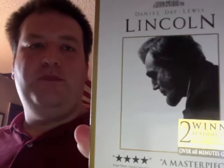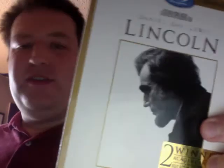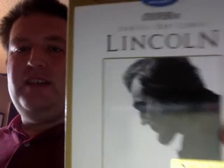Next up is another movie my fiance got me. It was $23. This is the Lincoln 2-disc Blu-ray, 1-disc DVD, 1-disc digital copy. I could not care less about the digital copy, but I definitely wanted the second disc of stuff. I had to pay extra, or she had to pay extra. I haven't gotten around to seeing this yet, but I'm really excited to finally get to catch this one. I'll watch it at some point.